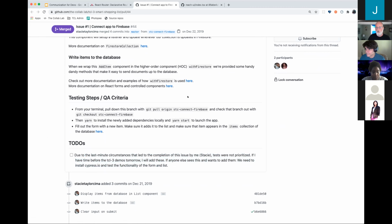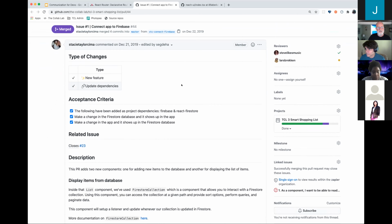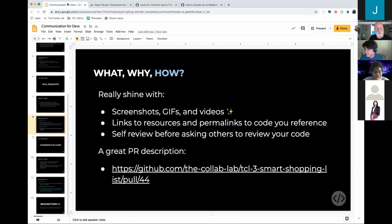So yeah, this is a nice one. I mean, the only thing that would make it a little bit better would be a screenshot or something. But other than that, it's great. I guess it's kind of hard to screenshot connecting an app to Firebase. So yeah, that's PRs.